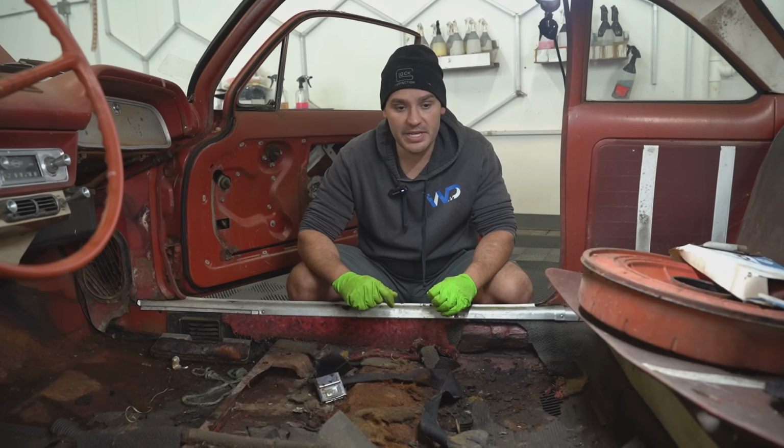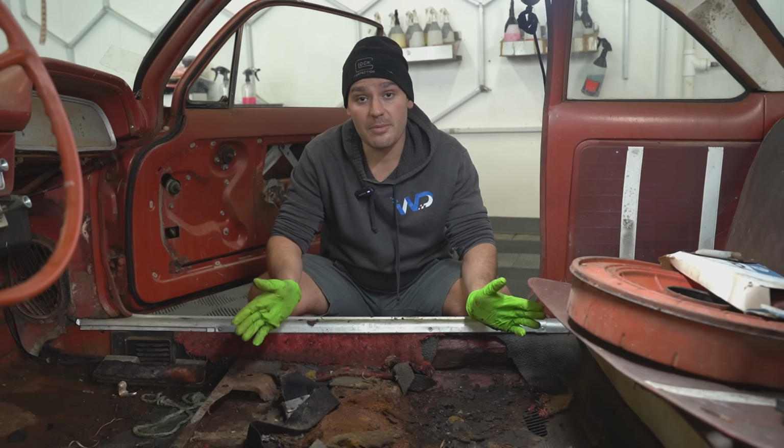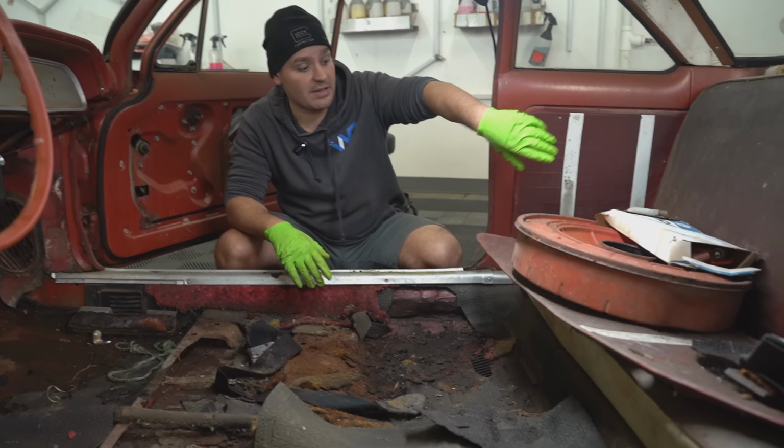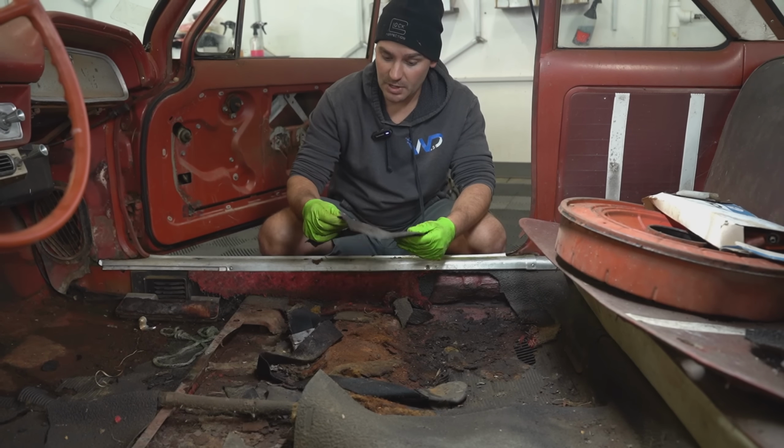We'll have to make this as presentable as we can and just try to do our best here. So how I'm gonna start is I'm gonna pull everything else out, including the back seat. After that, start ripping all this vinyl rubber off the floor.